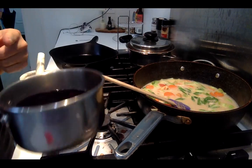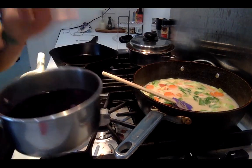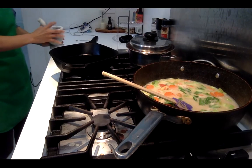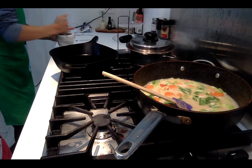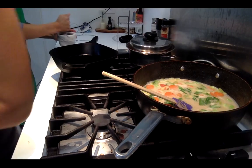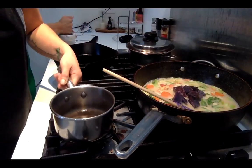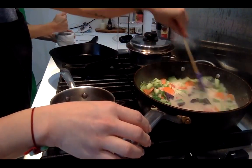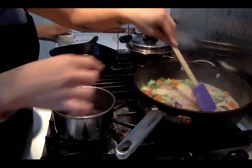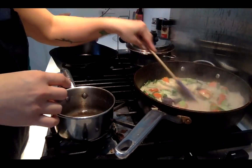All right, so these purple potatoes, you can see that it made the water really purple already. You can save the water to make a nice dye somewhat. But I'm just going to drain the water out of the purple potato. And then you can add the purple potato in. So give it a quick swirl. And once I added the potatoes in, it already started breaking apart because it's already cooked.